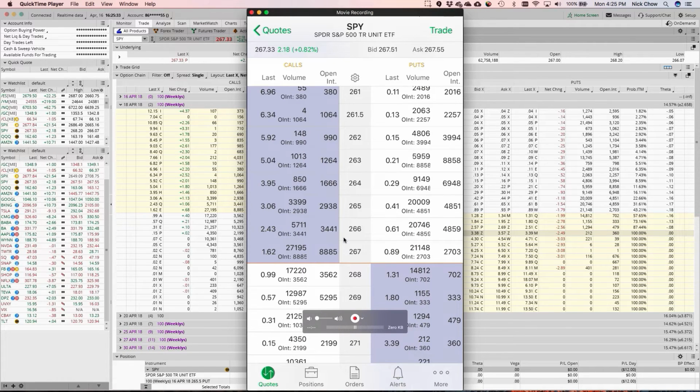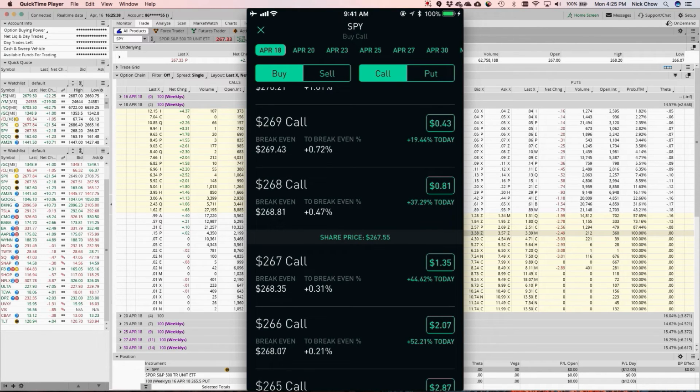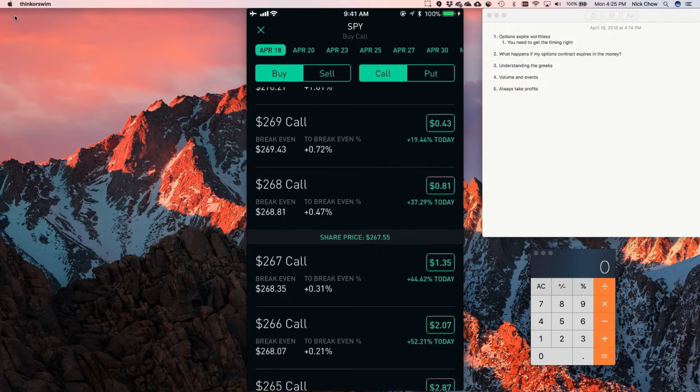On Robinhood, they simplified it. They made their own interface, but I think that it hurts the end user because you can't see the volume, you can't see what implied volatility is, and you don't get enough information. So Robinhood for buying and selling options, I really think that it's for beginners getting a feel for what this is. Maybe you can, but I feel like you don't have the tools at your disposal to make you super successful.